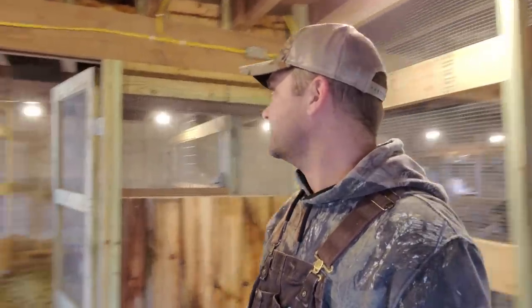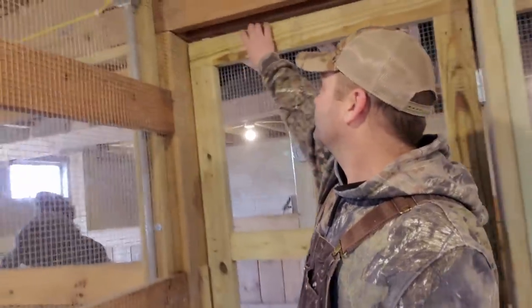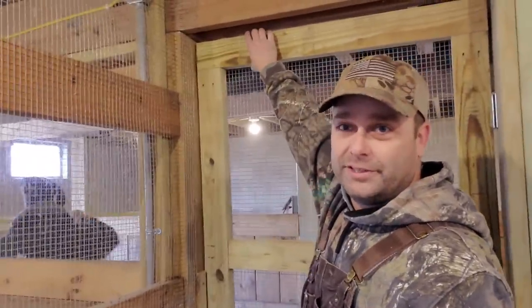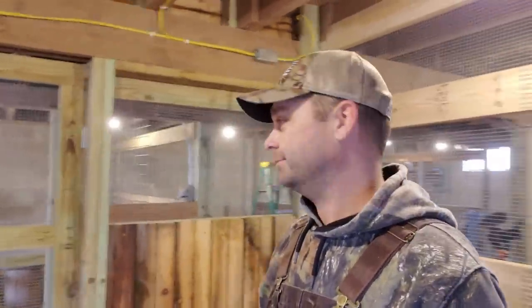But when we were building this, I think our goal was to really just shoot for not having any holes bigger than 1/2 inch. So I can barely get my fingertips in here at the top of the door, and I think that's pretty good. I think as long as we can keep the openings down to 1 inch or smaller, we're probably pretty good, and it's pretty secure for chickens.